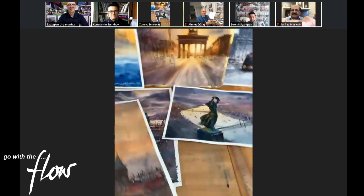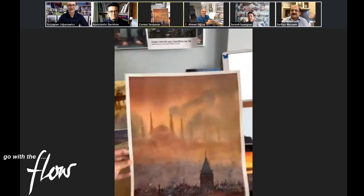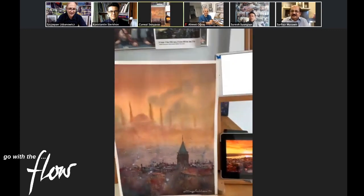There is important architecture in Istanbul. This is the foggy Galata Tower painting.